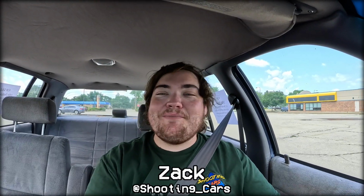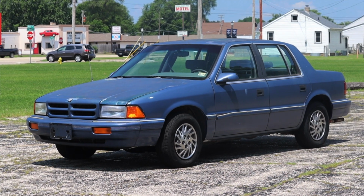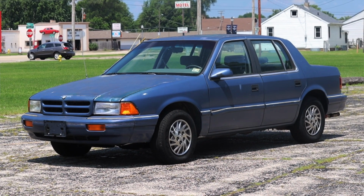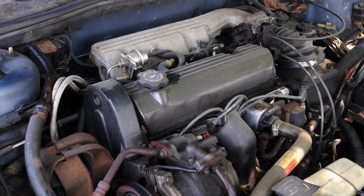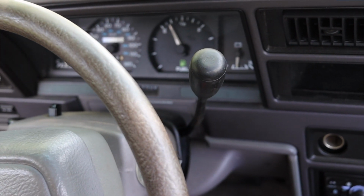What's up, guys? My name is Zach, and today I am driving a 1994 Dodge Spirit FFV. Up front is a 2.5 liter inline 4, and down below is a 3-speed automatic transmission.